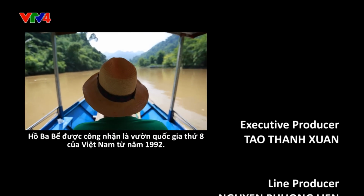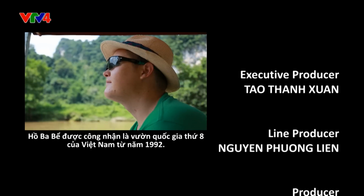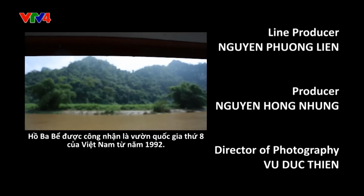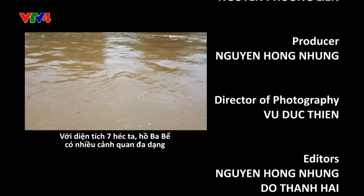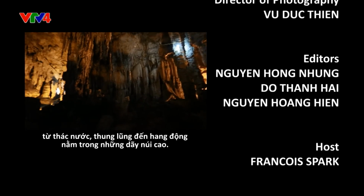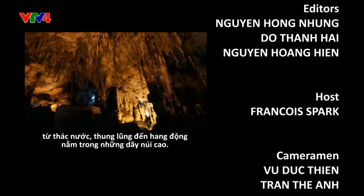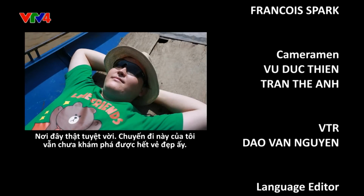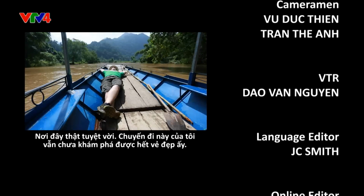Ba Bể was only recognized as Vietnam's 8th national park in 1992. The beautiful region covers more than 7,000 hectares and boasts waterfalls, rivers, deep valleys, lakes, caves, set amid towering peaks. It's an amazing area, but we've just experienced an introduction to the charms of the area.